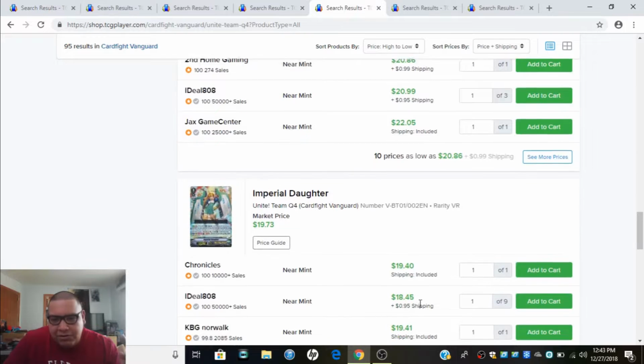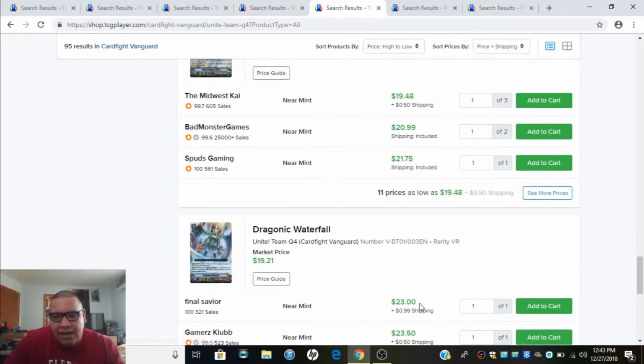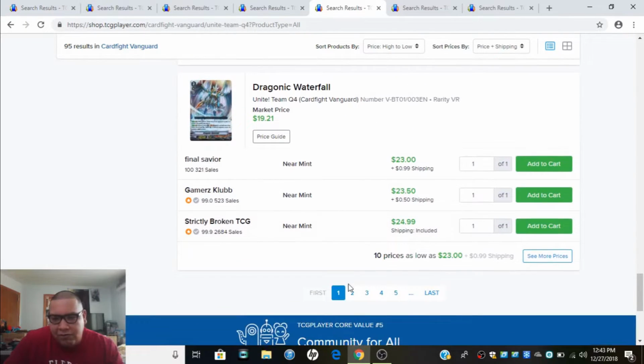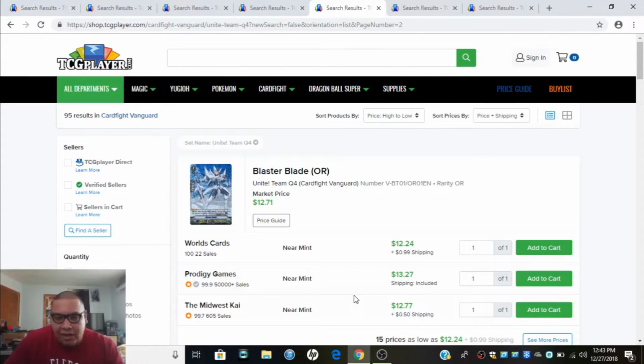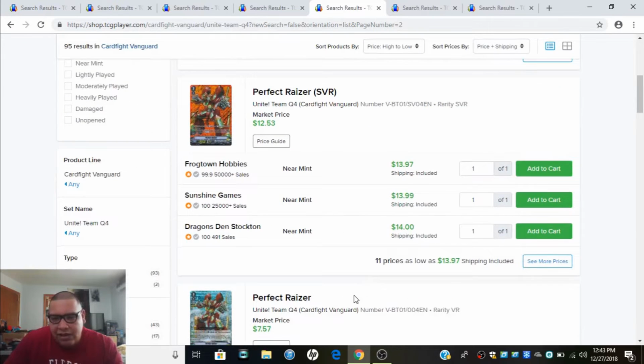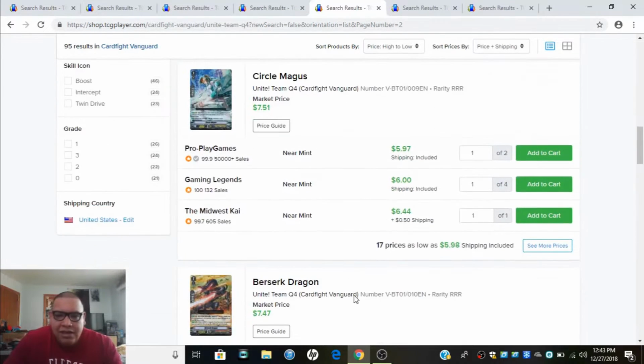Everything else should be pretty much the same. I mean, they're all holding their value, especially Waterfalls. Alfreds, they're also holding their value. Imperial Daughter actually went down a little bit, the VRs. But after that, everything else should still be the same.